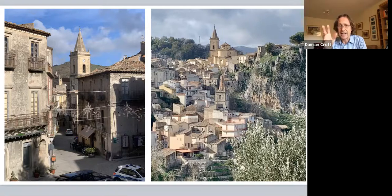And I think there is a connection there because the name gives it away, Novara di Sicilia, to distinguish it from Novara up in the north of Italy. And the origins of this village in Sicily is, it was a Lombard village, a colony of Lombards who came down from Lombardia in Norman times and set up this village. And they would probably have kept the same name, Novara, and just called it Novara di Sicilia. But a very pretty village.